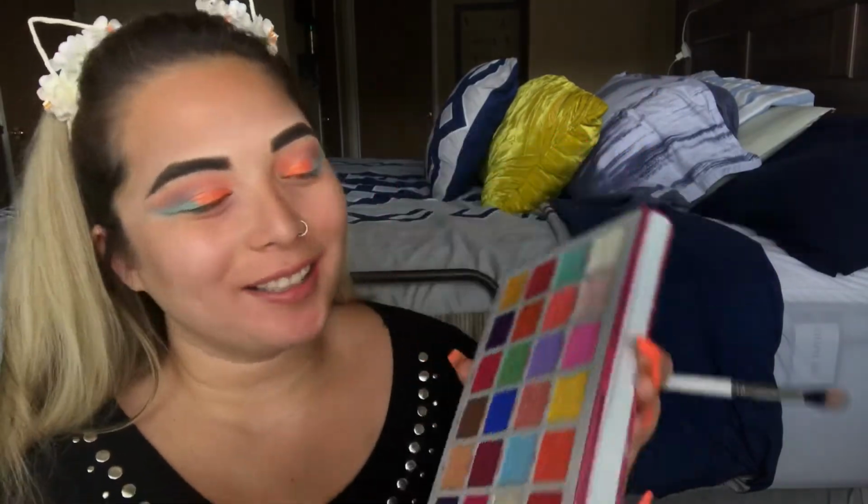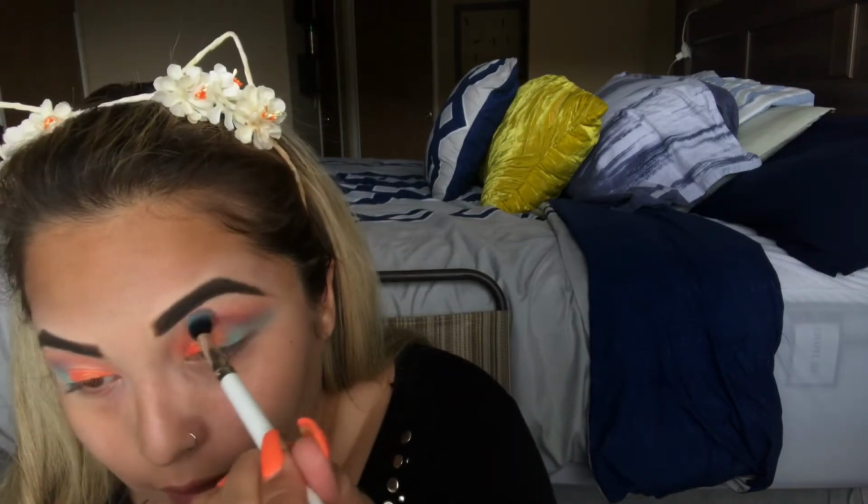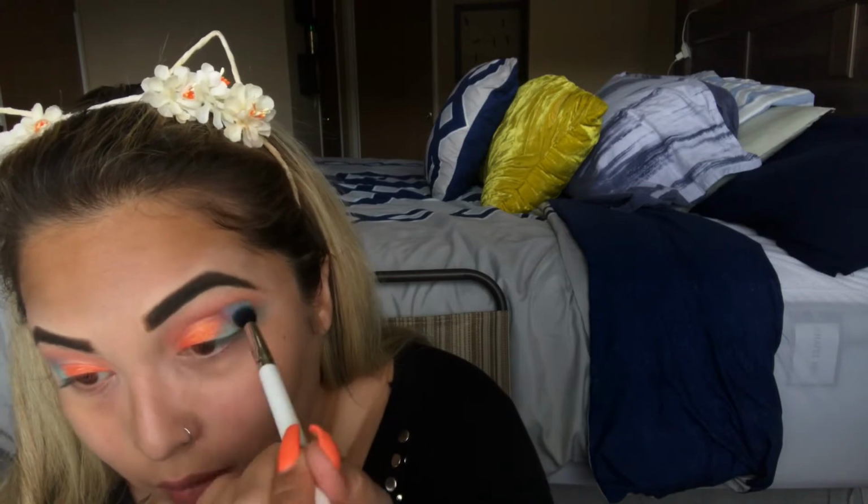Wow, that is so vibrant. Love it. So that's what that looks like. It's looking a little scary right now, but don't worry, we're not done yet. I'm gonna go back into the shade Suck with the same crease brush, and I'm just gonna blend the crease out.